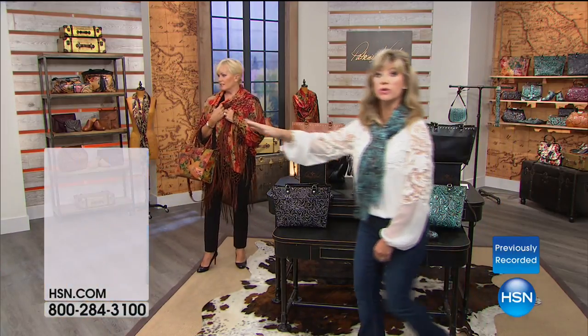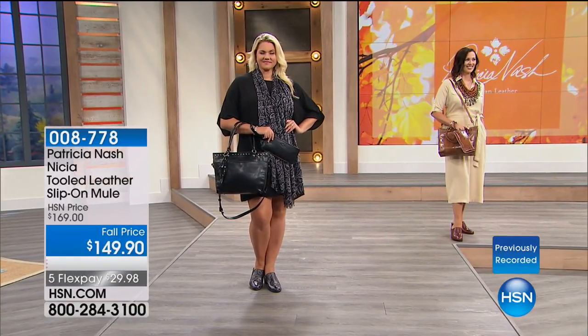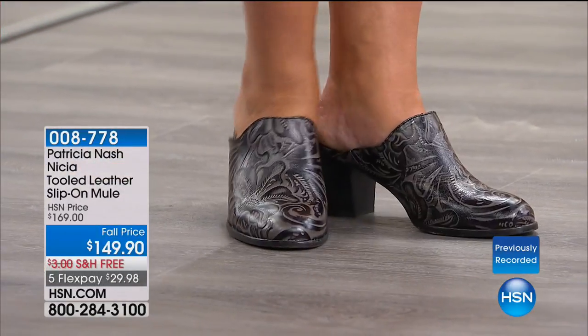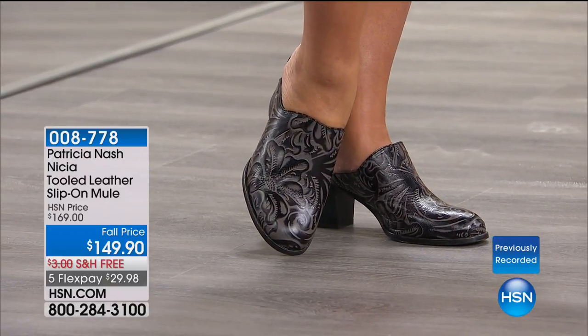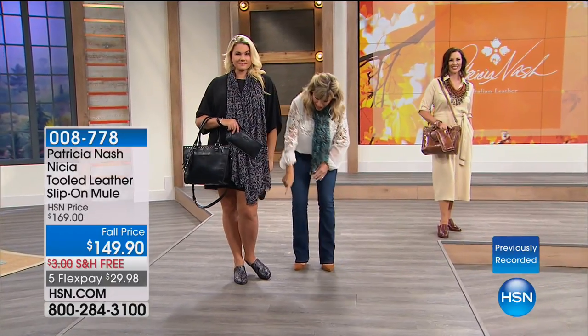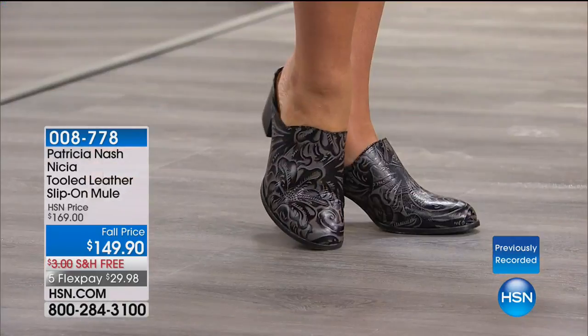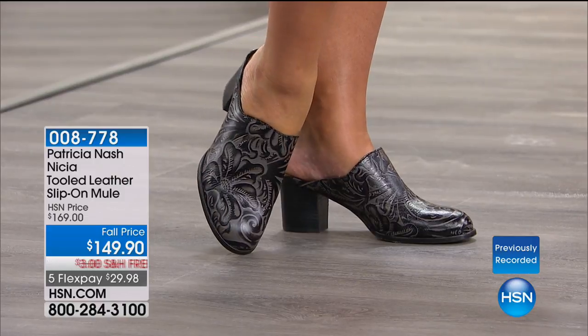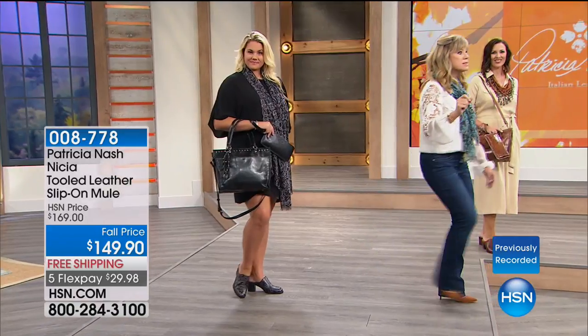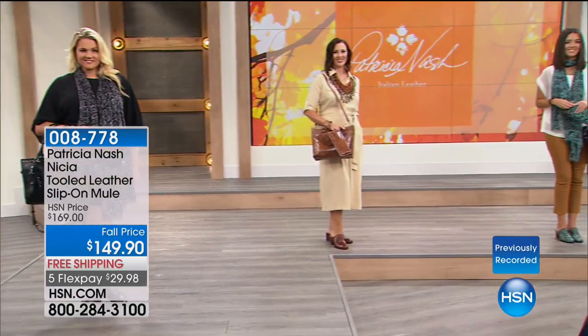Look at the matching shoes. Okay, this is so much fun. Now this is the matching scarf that's also available that I have on in the turquoise, or we also have it in the black. Look at the matching mules. Those are $149.90. Now, we have all sizes in these? Yes, we have all sizes, and aren't they comfortable?